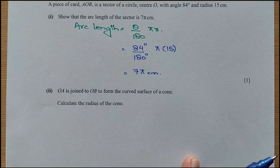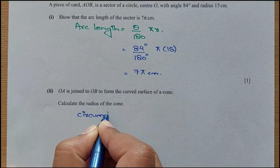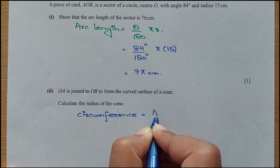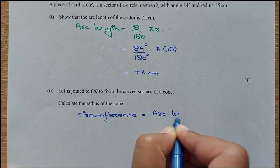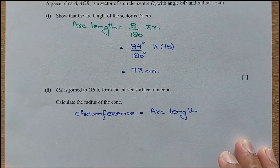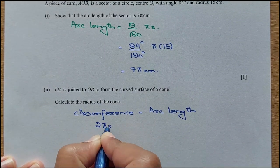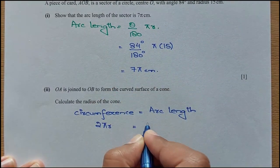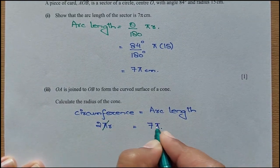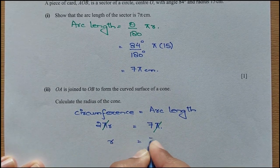So it means the circumference is going to be equal to the arc length when we join OA with OB, right? And we know that the circumference of a circle is 2 pi r, and the arc length we just got is 7 pi, right? So we can cancel pi and pi, and the radius we have is 7 by 2.